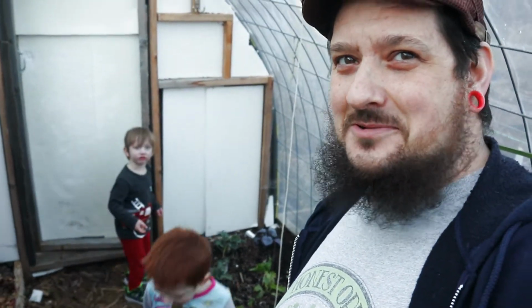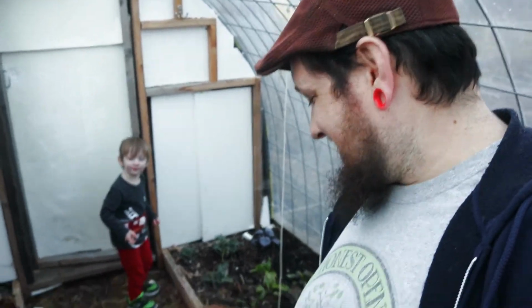Look at the little guys snacking on some kale in the greenhouse already. Banana! It's almost like it's summer, except for still a little bit chilly. But we are going to plant out the greenhouse today because it is about that time.